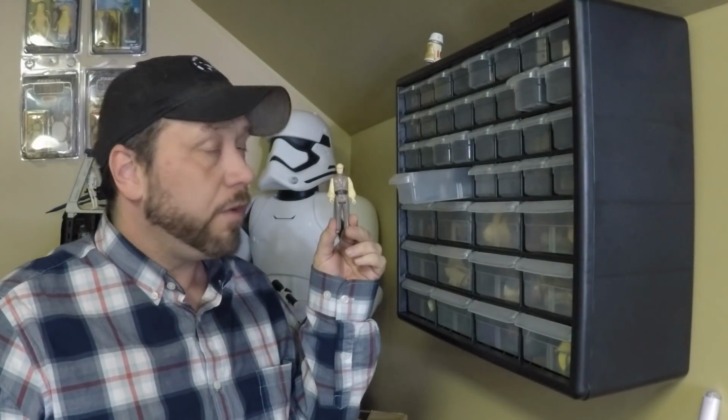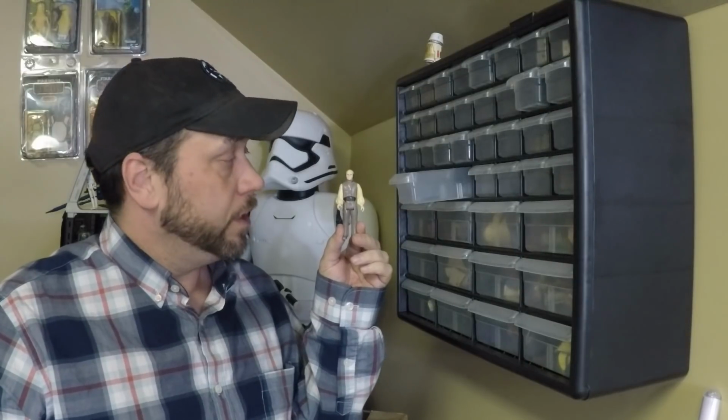Here is a good figure to talk about. Everyone's favorite bald-headed action figure, Lobot.